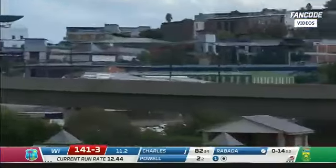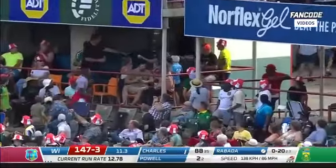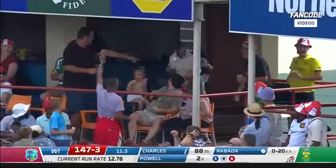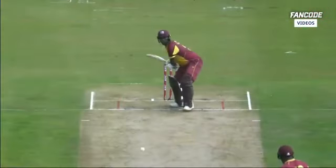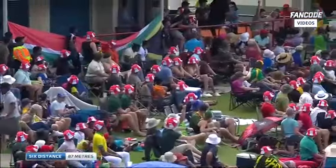Oh, that's a good hit. It's gone hard and flat. You want to watch that in the crowd. That can damage humans, that sort of shot. Very fast hands, isn't he, this Johnson Charles? He's off. See the speed. Well, this is in slow-mo. He got a lot of bat speed. Yeah, cleared that front leg. This is actually his highest score in T20 internationals.